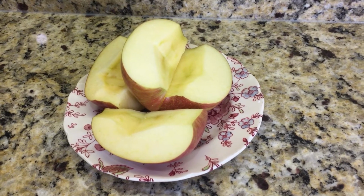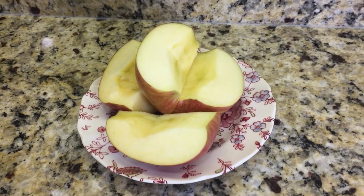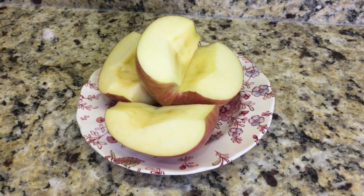So this afternoon for my smart carb, I decided to cut up an apple. This one is a Fuji, which I love Fujis because they're really sweet. And so I'm going to go eat my Fuji. And this is a smart carb.